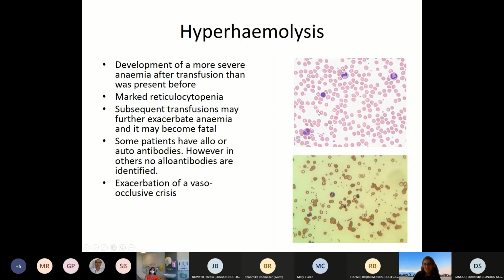It can cause an exacerbation of the vaso-occlusive crisis. So this is a normal blood film, and this is someone who, this is actually the very first patient I ever saw with hyperhaemolysis, as a registrar in 2007. She was transferred here from another hospital, and she developed hyperhaemolysis. She had an unplanned pregnancy, and she decided to continue with the pregnancy, and we had to manage her throughout her pregnancy. It was a very tricky balance getting her through that, but we did. But that's a blood film, obviously showing far fewer red cells, and these are nucleated red cells.